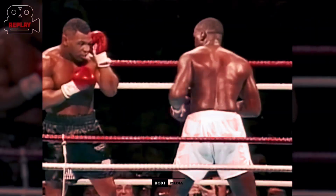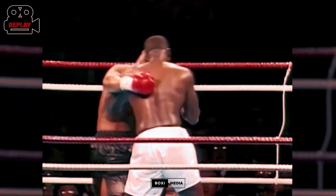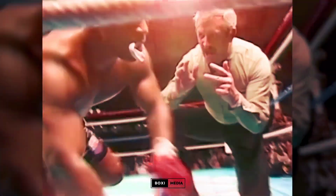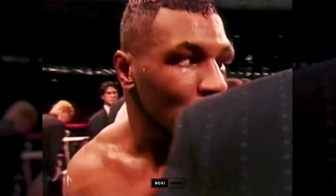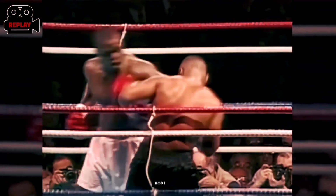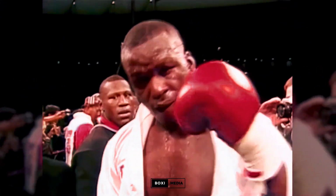Look at this. He's knocked Mike Tyson down for the first time in his career. Mike Tyson hits the canvas. He's in big trouble. He may not be able to recover. It's up to 7 and 8. He's not going to make it. Unbelievable. 23 seconds in round number 10. The winner by way of knockout and new heavyweight champion of the world, James Buster Douglas.